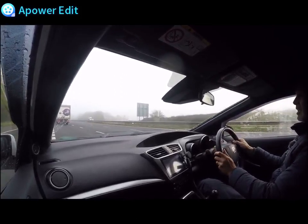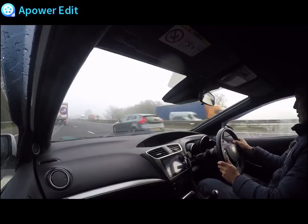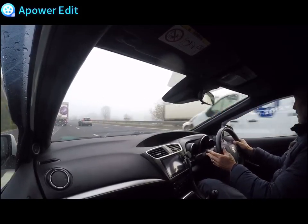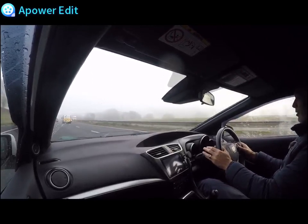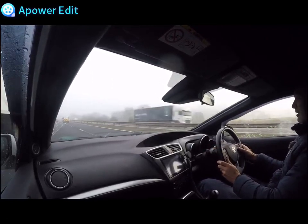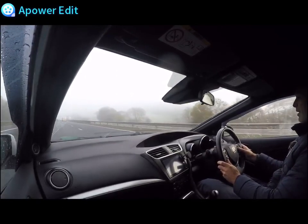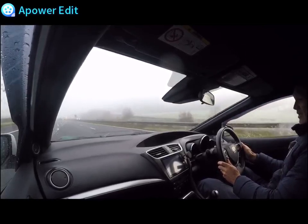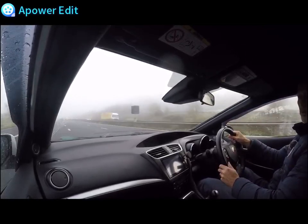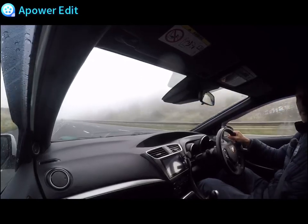Right, so we are now on the motorway. I'll just get past this lorry in a second, get myself up to speed, and if possible, set this cruise control. So 70 miles an hour, it's set. Currently 48.2 miles per gallon, and I'll check in once I've finished the motorway section.